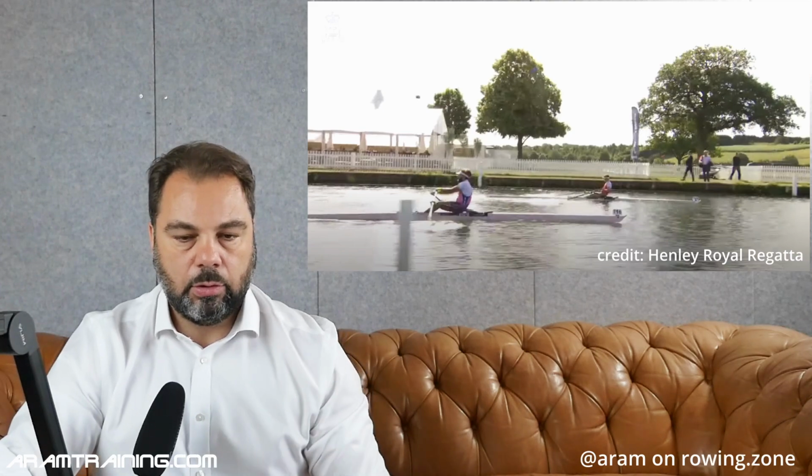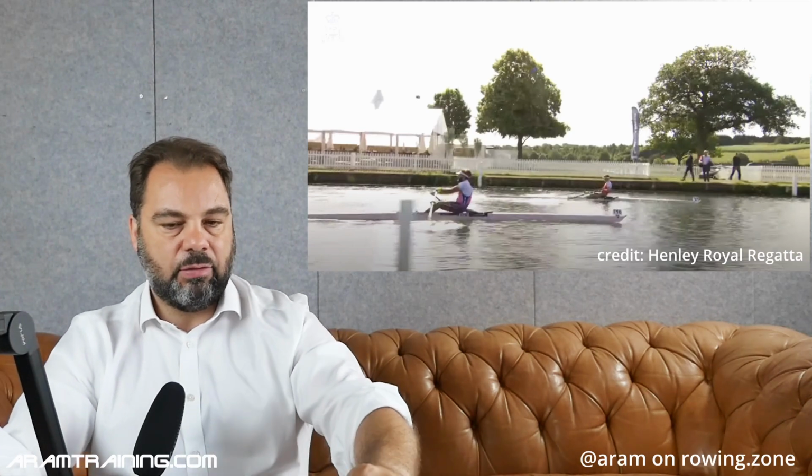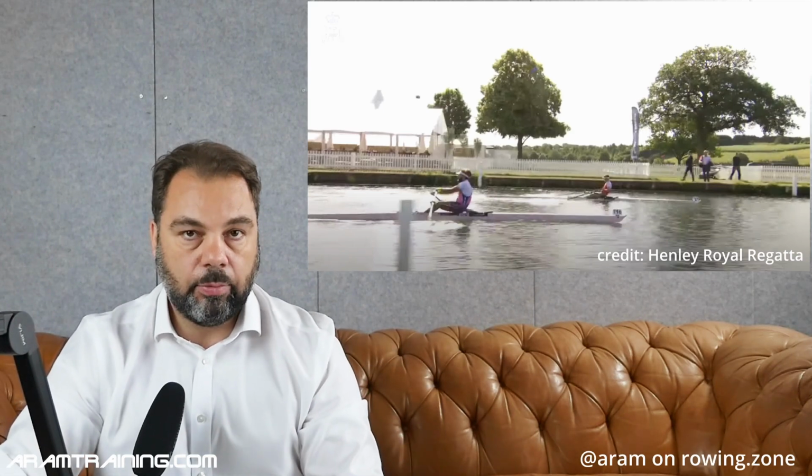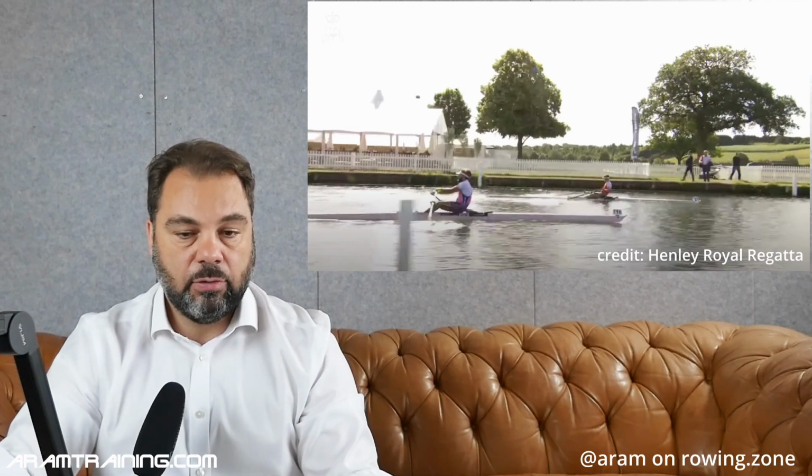I think at that stage, you could use your body mass a little longer. The moment you start to bend your arms, usually your shoulders go up or you get too much tension in your delts. And the idea is to use your lats for as long as possible. And this allows you to use body weight for as long as possible. And this, of course, makes you faster.